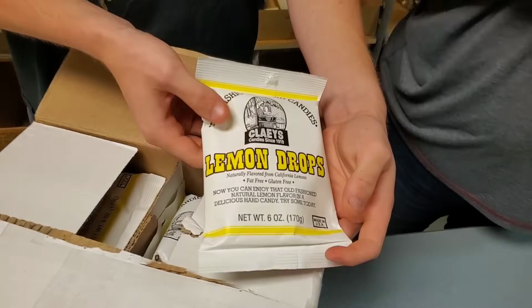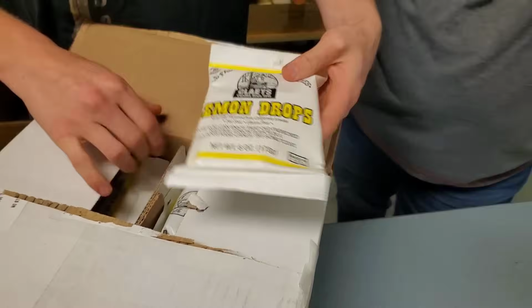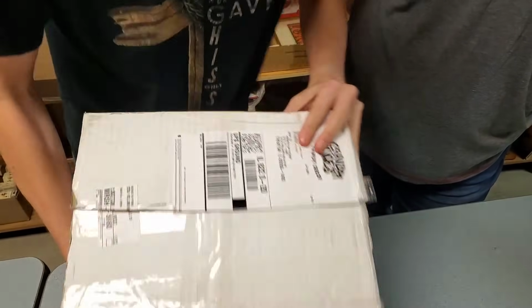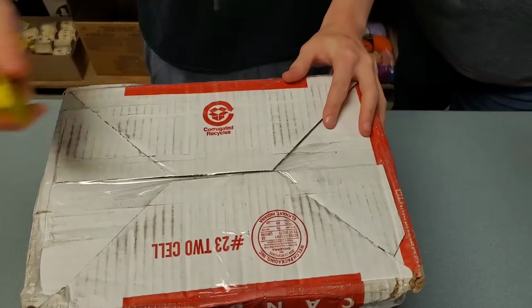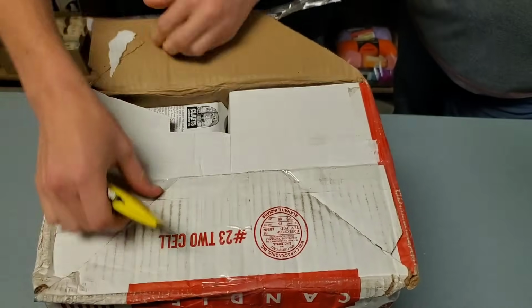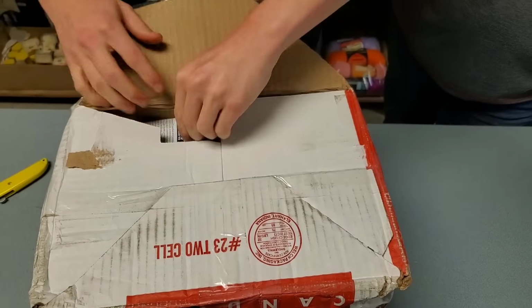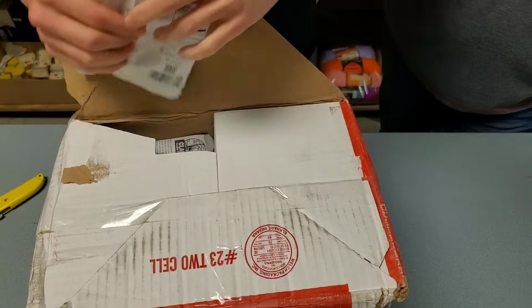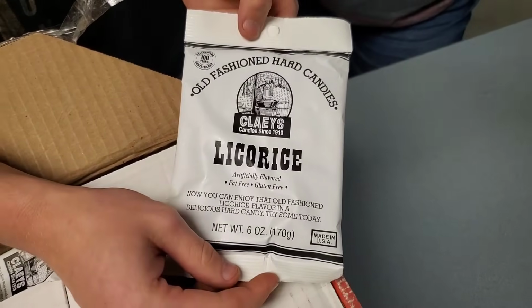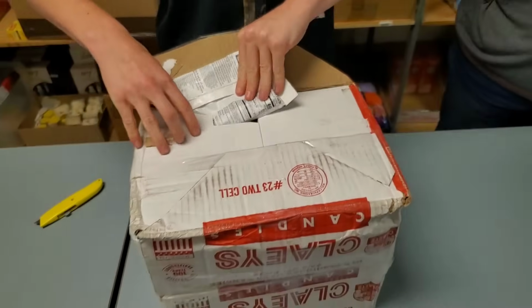We have lemon drop. Yeah, those are good. And then flip it over. They're like the original candies, just that hard candy. Yeah. We've got black licorice. All right. There you go. Cool. You got four kinds here.